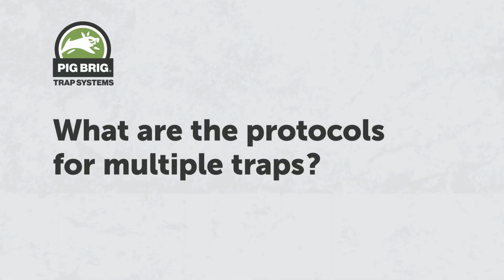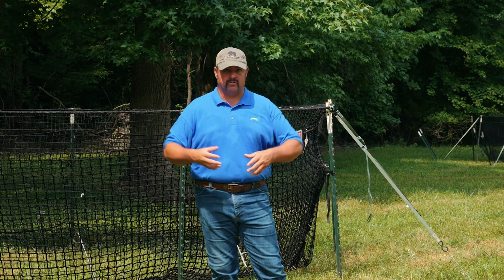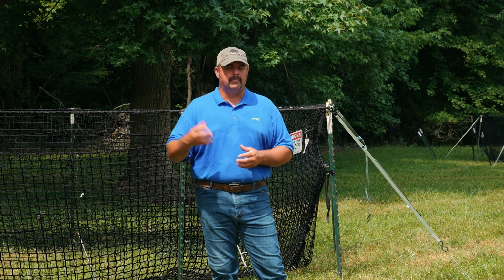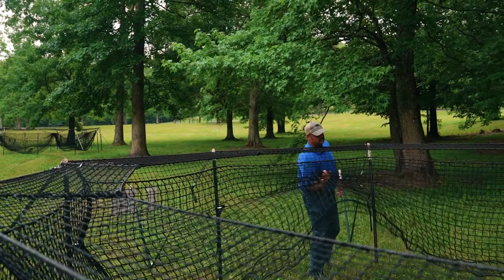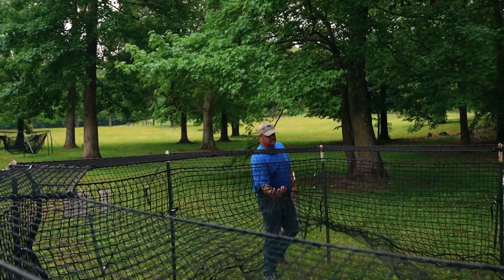Just like there are protocols with a single trap setup event, there are protocols that we need to follow when we're thinking about a multiple trap setup event in close proximity. First and foremost, we want to occupy the same area that those animals are going to occupy themselves. So when we think about the distance between traps, we're thinking probably not more than 100 yards. We want to stay close together. We want to make sure that we build some type of rise in the topography if that's an option in your particular setting, or we could put some kind of vegetation between the two traps to prevent those pigs from being able to see one or the other of the traps.